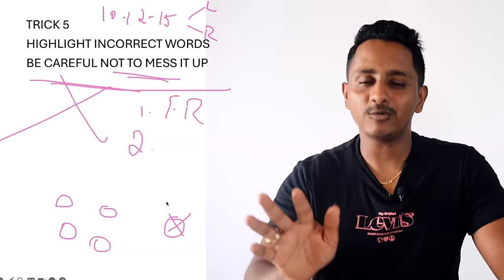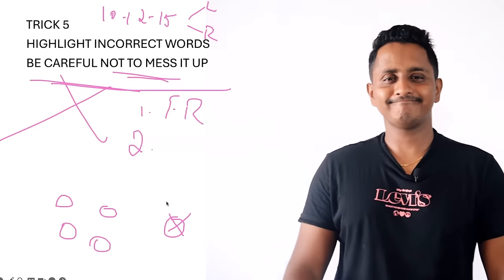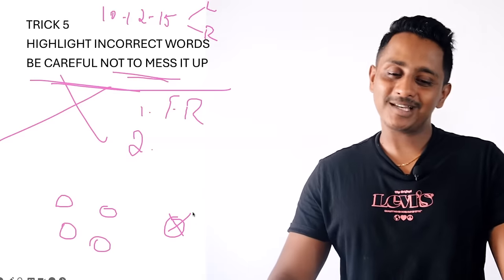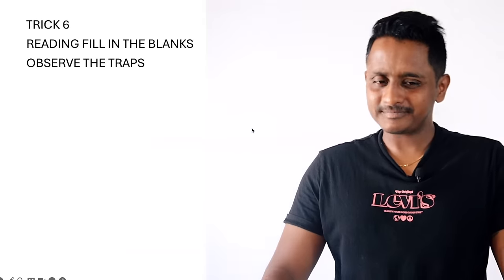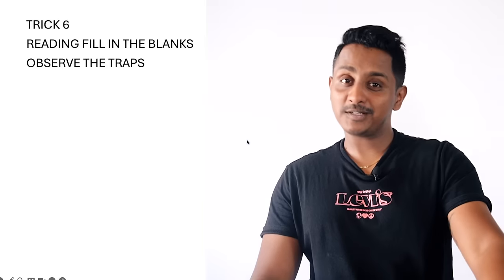Meaning, in doubt, don't touch it. Don't risk it, is what I'm telling you. 10 to 12, 15 marks, you can easily get in reading from this module. Now comes the difficult part.